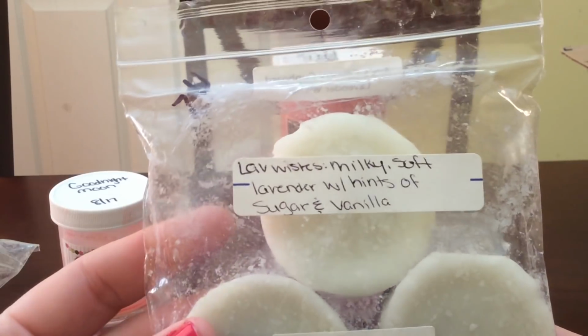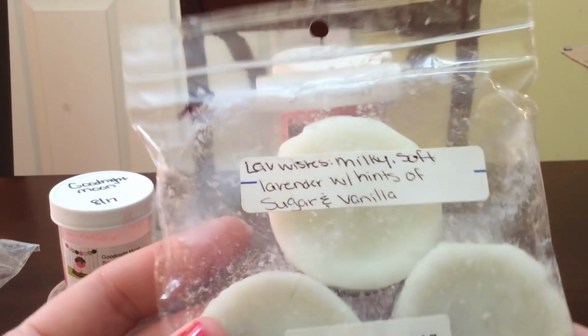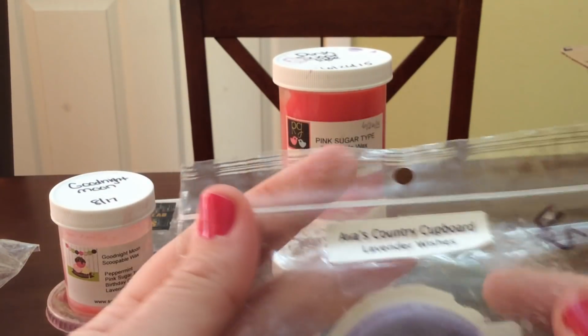I can't do it. This one is a nice, like, not sweet lavender, but it says hints of sugar and vanilla, but almost smells like chamomile. It's just a very nice one. I put a whole smiley in last night.